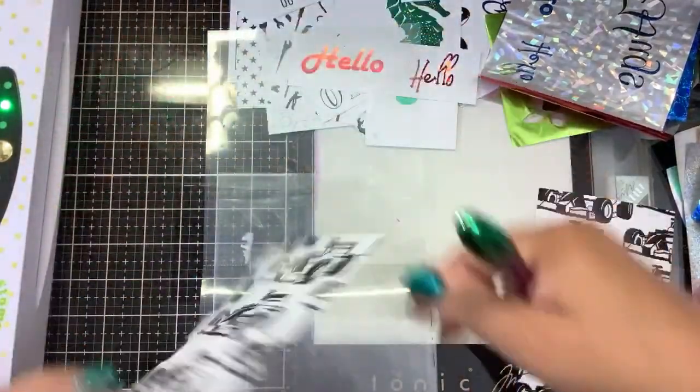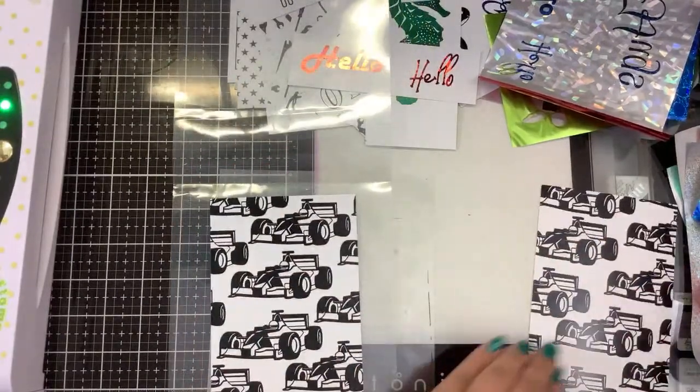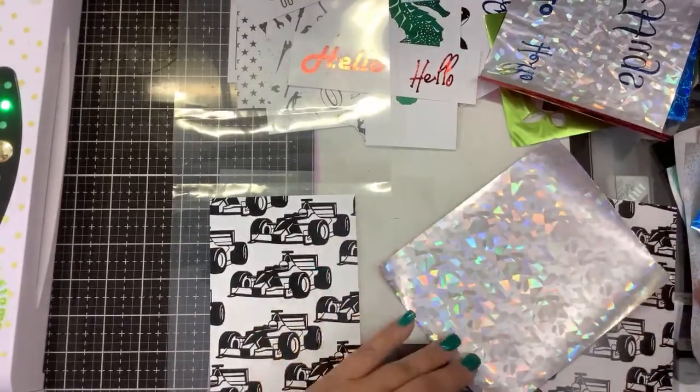Yes, I am a little bit of a foiling addict, and I found my people when I created the Foiling Snabs Club. I'm going to do this red. I'm going to do one in red and one in blue, and we'll see how they look.